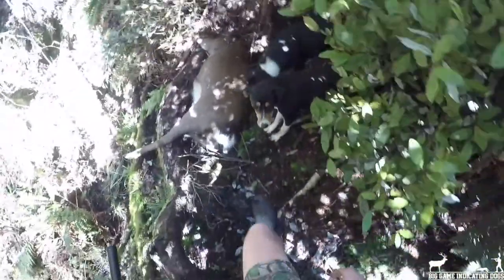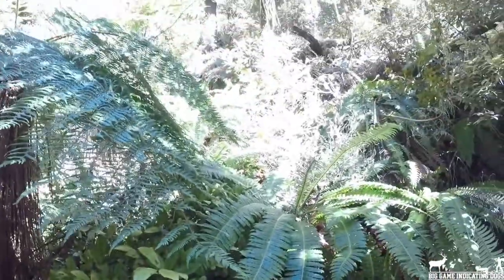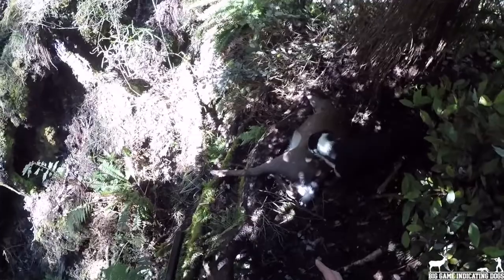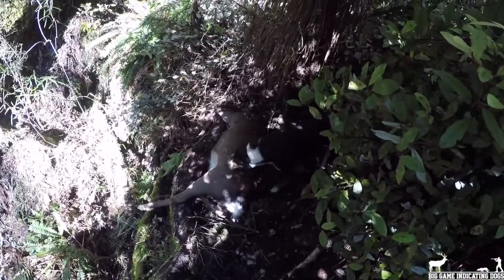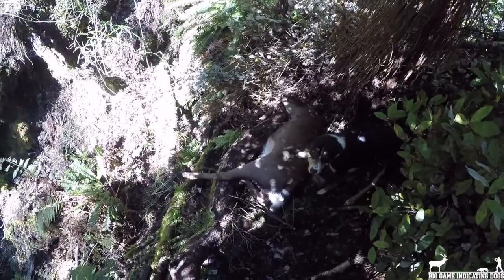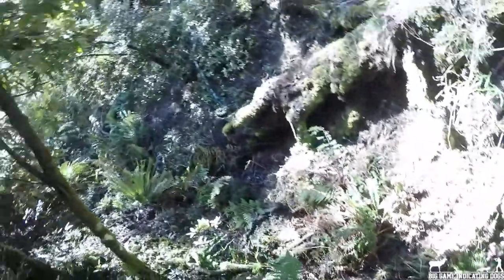So that was never going to be a difficult find anyway, but it's just so relaxing to have the dogs there, and you know you're going to find it really easy. I don't have to check for blood or check for marks or whatever. Just follow the dogs and they take us straight to them. That'll do. Print always starts plucking the deer straight away. Good boy.